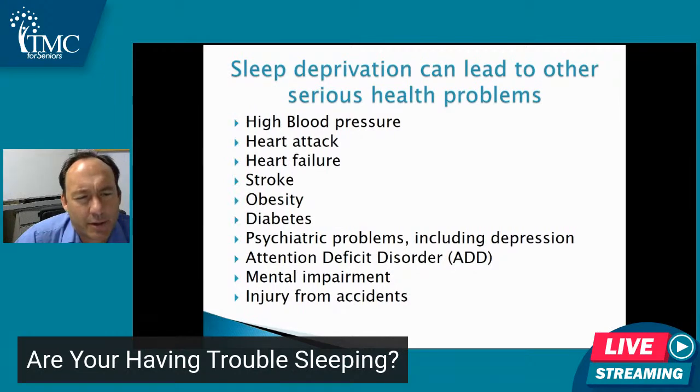Like I spoke about earlier, a lot of patients think it's just an inconvenience. So I didn't sleep very well, and it can lead to a high incidence of stroke, diabetes, heart failure. Those are big things that sometimes people don't recover from. So we want to address and get you the best quality sleep we can.